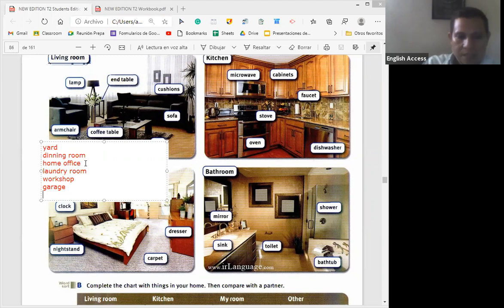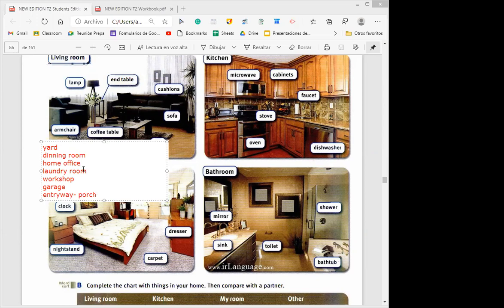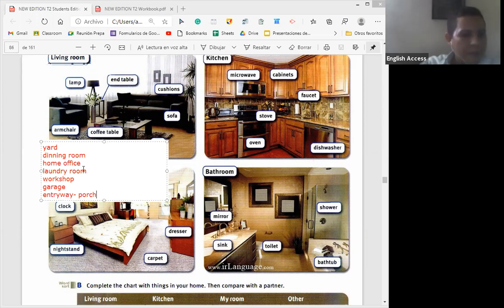What else? The entryway, or they call them porch, es como la entrada de tu casa, como la fachada de tu casa, ¿no? It's porch or entryway, yes. Ah, okay. See? That's your entryway. Basement. Oh, I used to forget. Yeah, I forgot that. Basement.